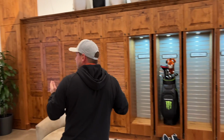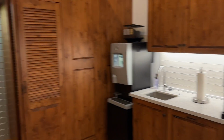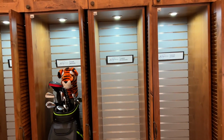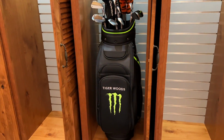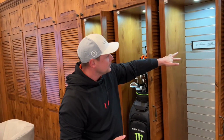This is probably one of the nicest locker rooms you'll be in if you are a golf fan. You'll see we have lots of coffee stations. Chris, we had a couple of coffees already today, didn't we? We'll talk you through the food available as well. This is probably the thing that everyone's come to see. There's a bag there from a certain Mr. Tiger Woods. We all know who that is, and these are his practice balls in here as well. We're next to him just here.